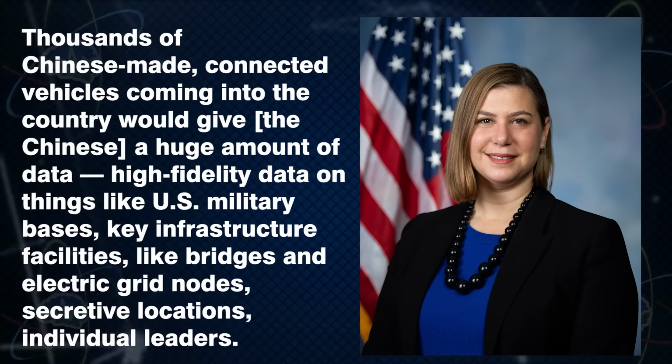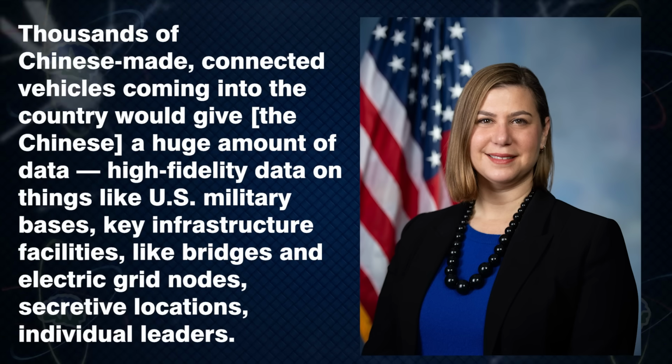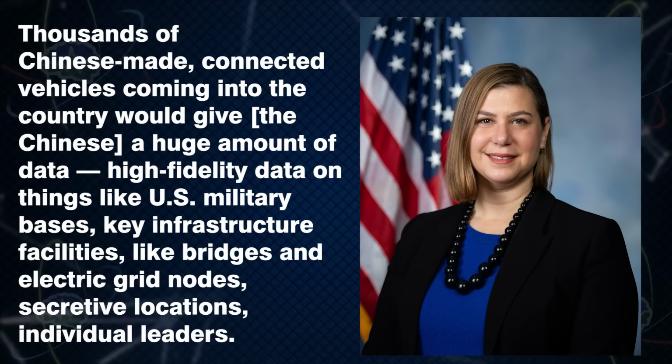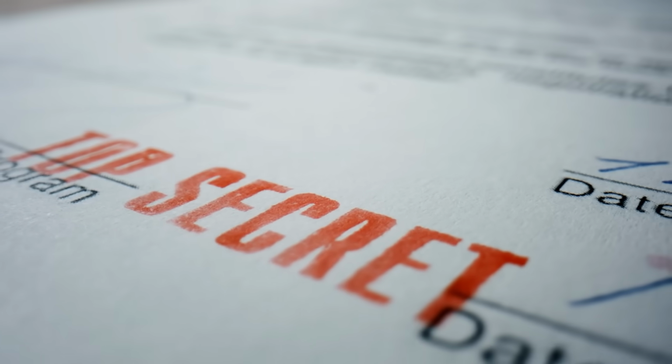Some in Congress, like Representative Elissa Slotkin, Democrat from Michigan, were pushing for the president to ban all Chinese-made EVs, arguing that, quote, thousands of Chinese-made connected vehicles coming into the country would give the Chinese a huge amount of high-fidelity data on things like U.S. military bases, key infrastructure facilities like bridges and electric grid nodes, secretive locations, individual leaders. Secretive locations? Yeah. Where are those?